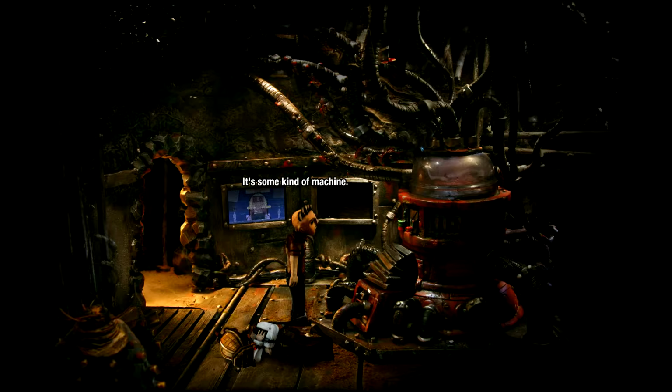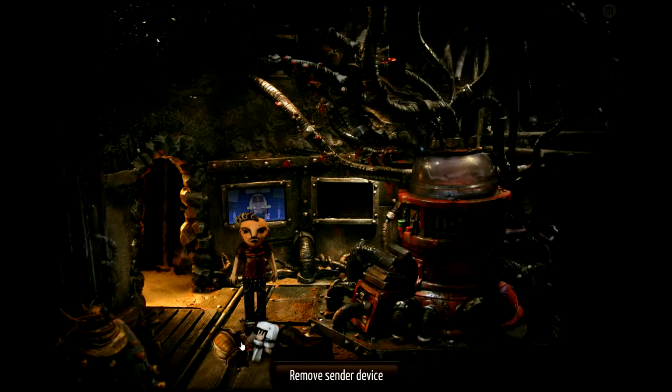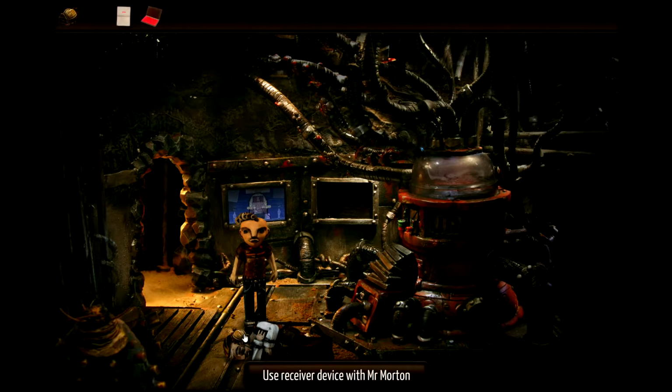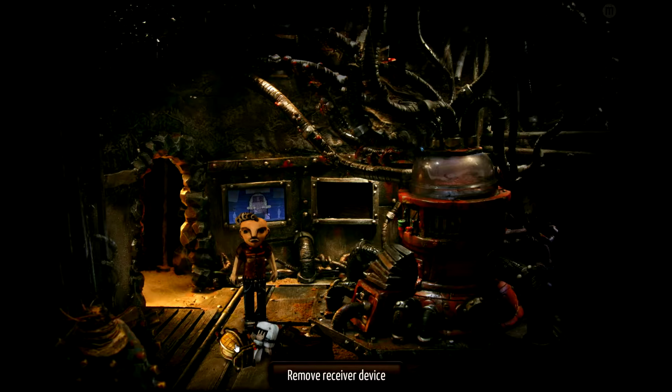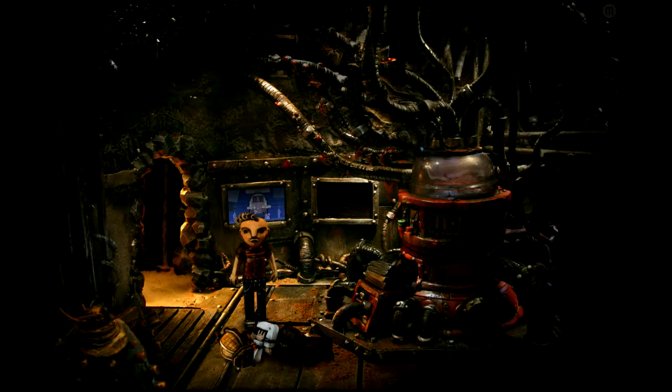Examine machine. Where was the cell panel? Still looks like the same. What if we give him the other one? I just got an idea. Okay, sender device. And what if we use this? That seems to have triggered something.